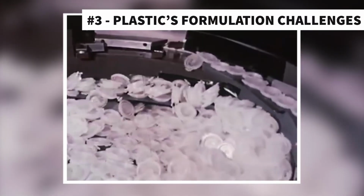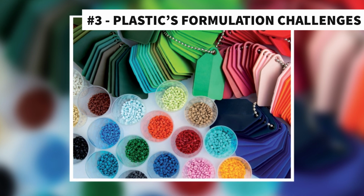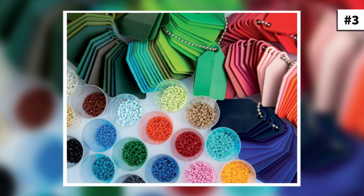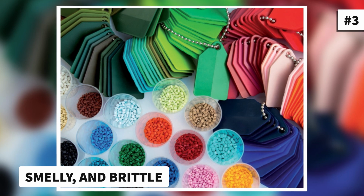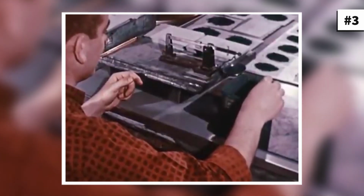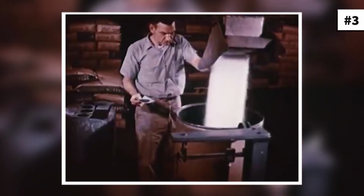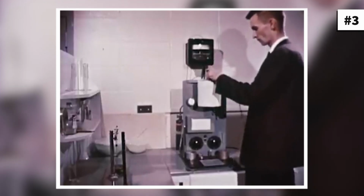Although plastic was a relatively new petroleum-based material, the consumer market wasn't that eager to embrace it due to its reputation for being greasy, smelly, and brittle. Needless to say, those features did not make it the ideal material to use in a tool intended to poke your sandwich. In a stroke of ingenuity, Tupper saw this as an opportunity.